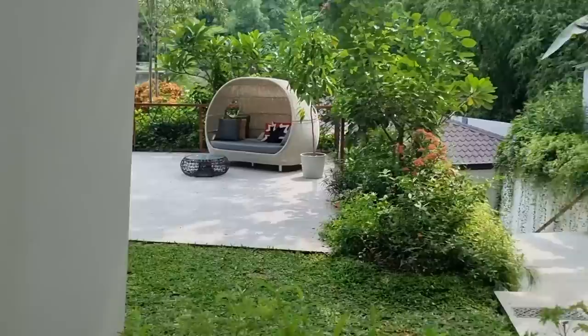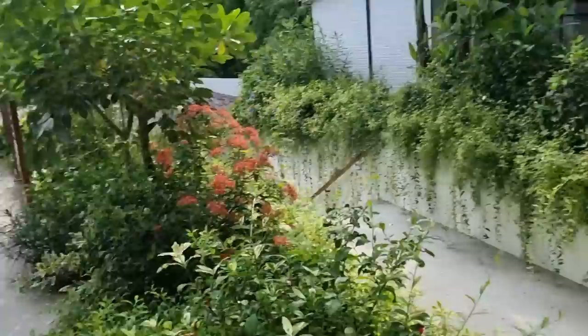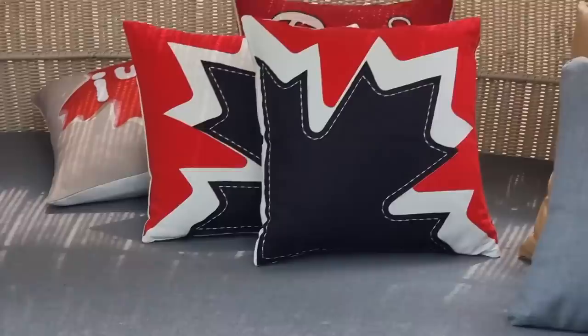Heading outside to the yard. We have more Canadian furniture. Guys, check this out. Wow, beautiful butterfly. Look at how nicely the garden is filling in. Love rainy season. Canadian pillows. We've busted it out. Yesterday we had steak and hamburgers. Canada, eh?